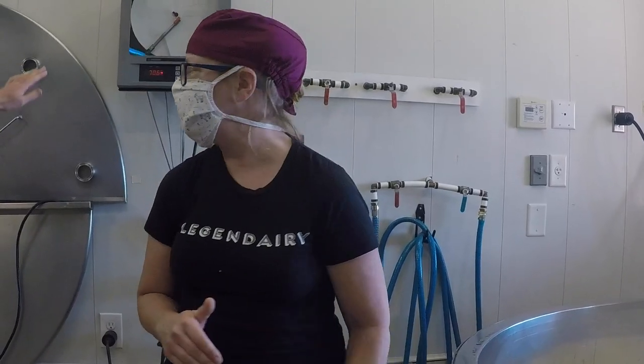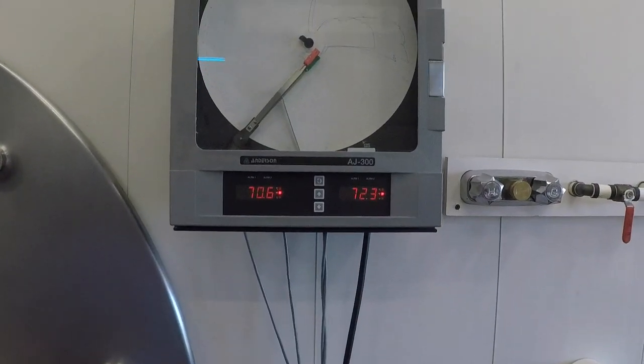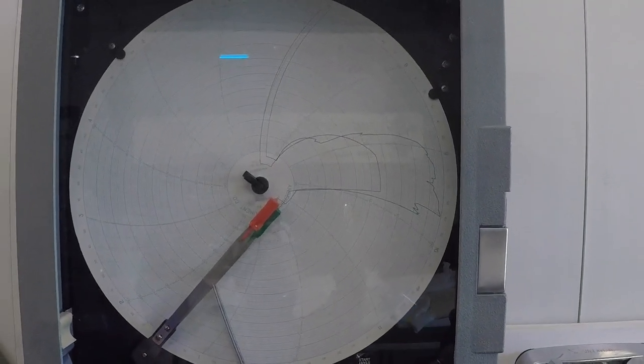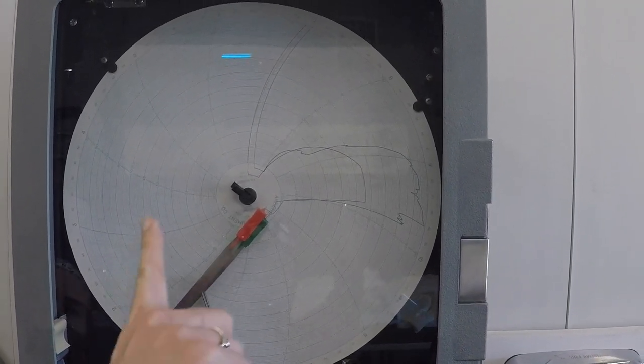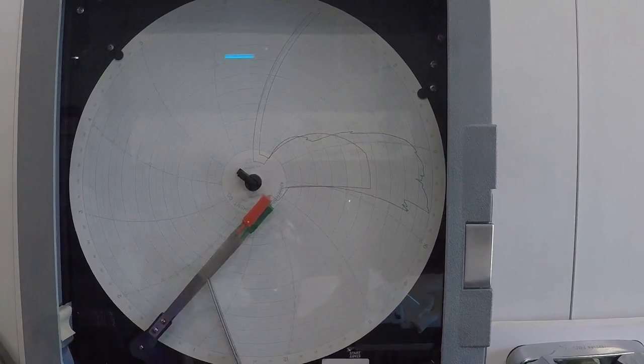So this is a pretty cool analog image of you can see the temperature of the milk, and you can see time, how long it's at each temperature, and you can see the curve as it goes up and then holds at that temperature and then cools back down.